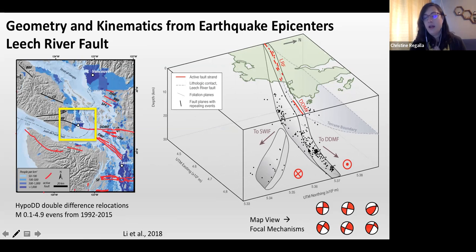And so he found clusters of earthquakes that occur along semi-planar features that define a zone of seismicity that projects up to the surface where we map these active fault strands along the Leech River Fault. And so our interpretation is that this seismicity is outlining the subsurface geometry of the active Leech River Fault.